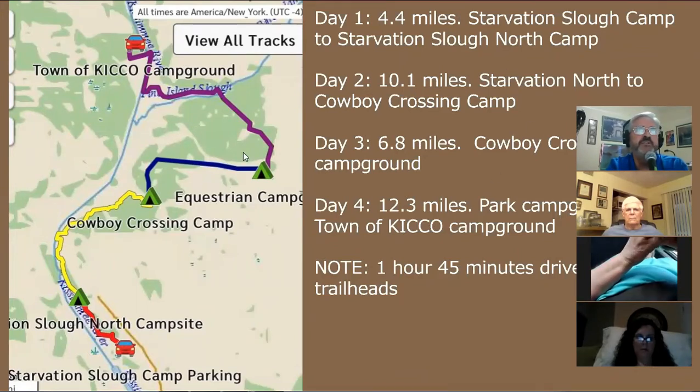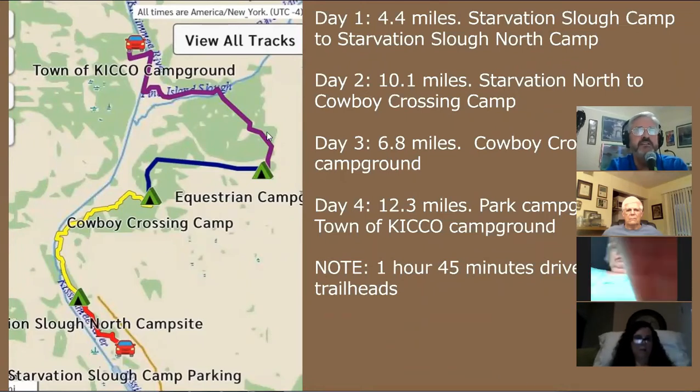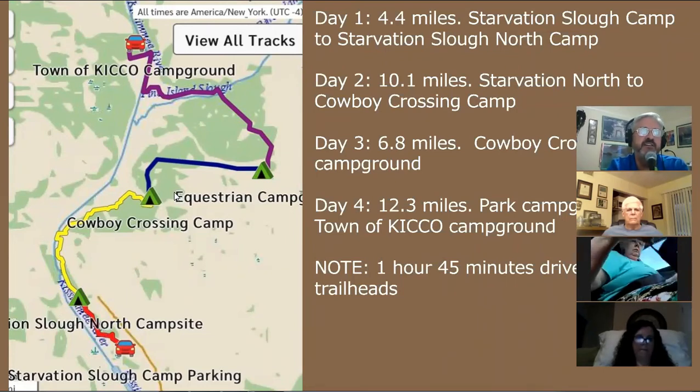So our itinerary was to drive down here, do the meeting, and drive down to the beginning, and then hike in about 4 miles, which is about all we had time for the first day, to this second campsite, which is called Starvation Slough North. And so that's what we did. The next day, we did about 10 miles, ended up inside the Kissimmee Prairie Preserve State Park, which we'll talk about in a little bit, at a little campsite called Cowboy Crossing.